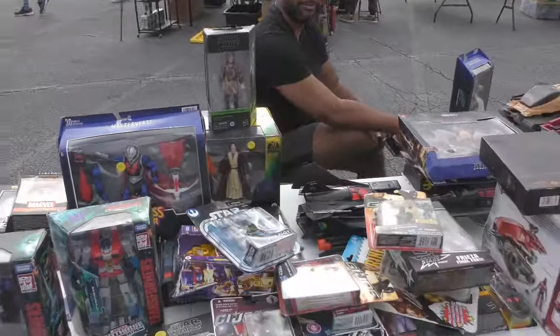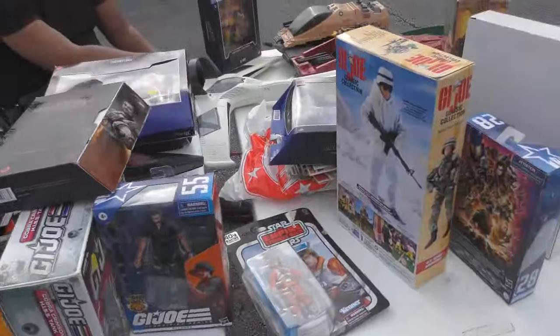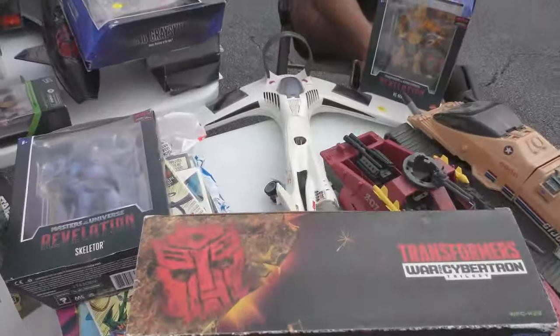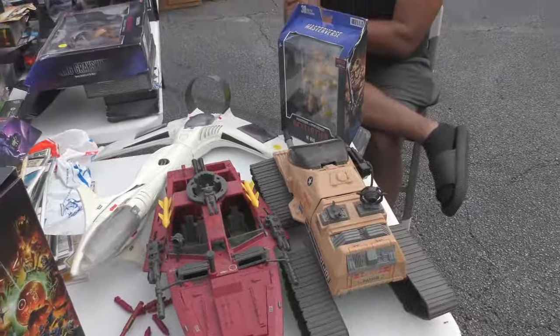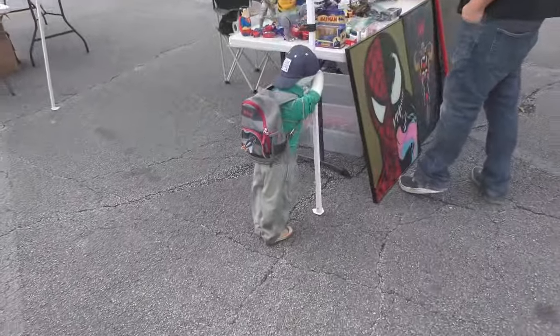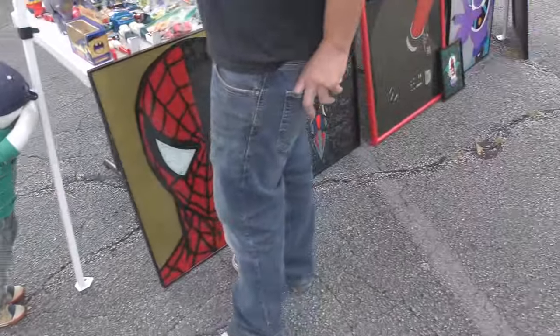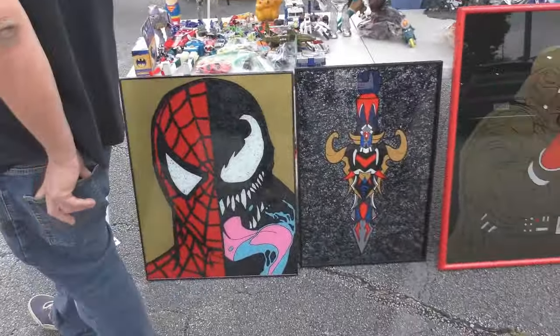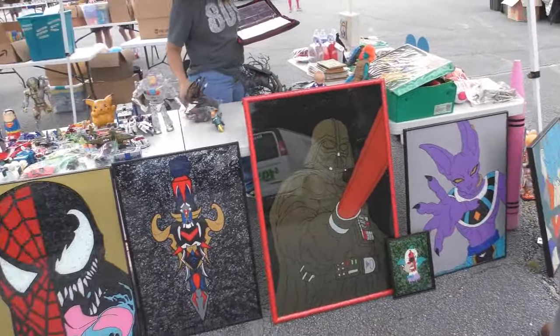Hey, how's it going? Good. Got some dolls. Couple of comics. Look at that guy. Yeah, Timmy is in timeout. Oh yeah, those are cool. You can put them on the wall in your collection room.